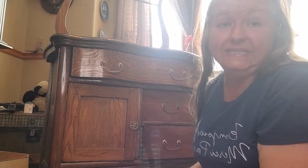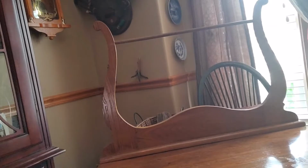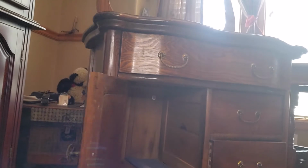I paid $20 for it. Let me show you. The top is beautiful. The drawers, they go in. I don't know why it's not fitting right now. And then the little drawer right there. It looks like it needs some TLC around the legs, but that's not a big deal for me. So that's where I'm at right now with this little stand.